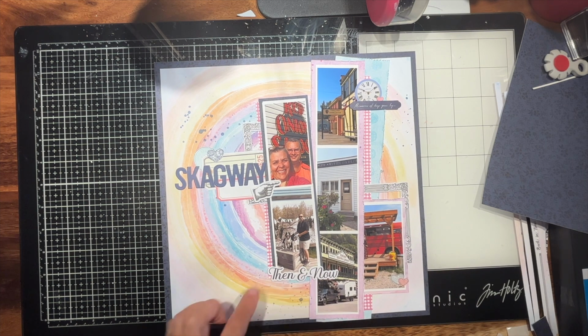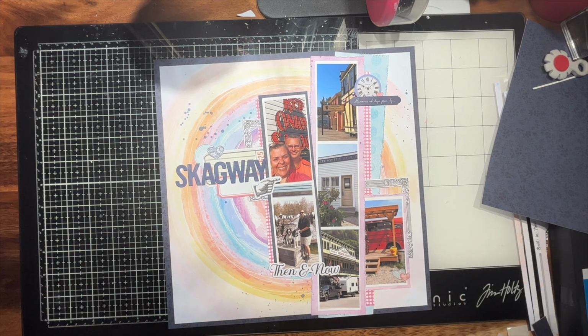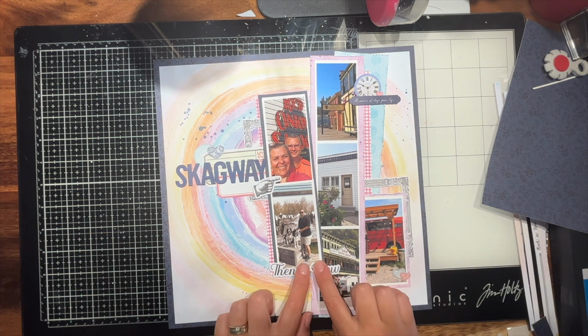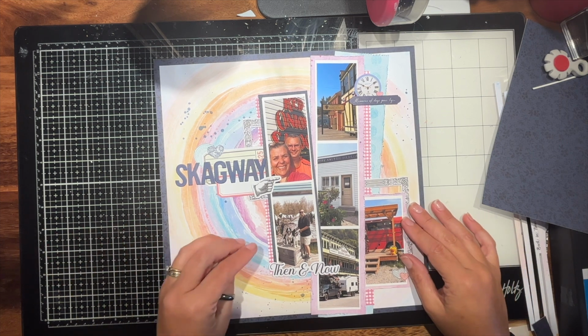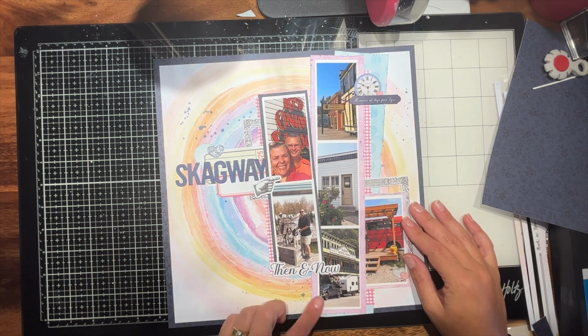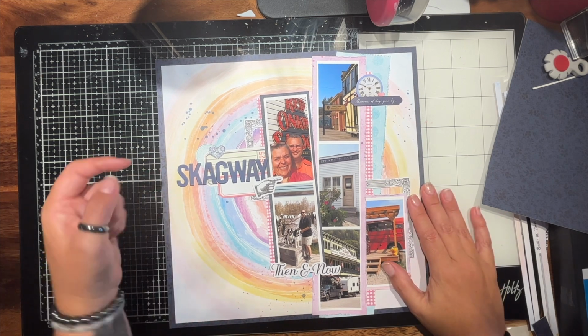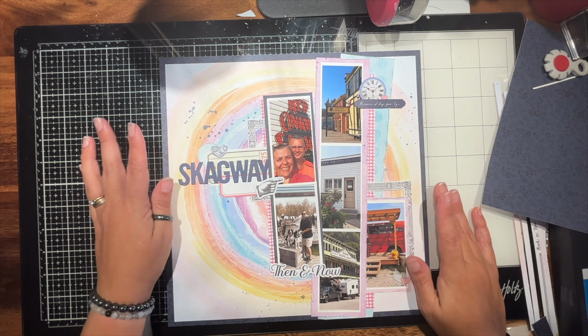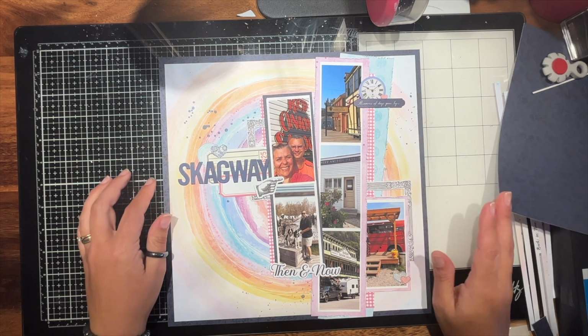I really loved in this Hip Kit Club kit, kind of the play on then and now, because all of the little pieces worked so beautifully with the mixture of the Gold Rush era and now. So make sure you check out the playlist down below and see everybody's lift of this fantastic layout by Rachel.